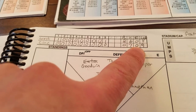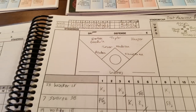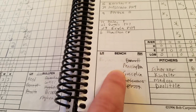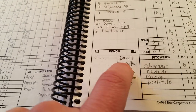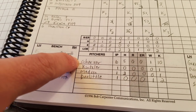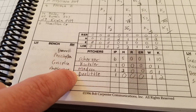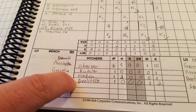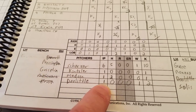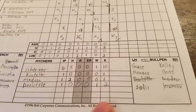Place for the line score. And then also down here, you got a place for the Reds pinch hitters. They didn't have any lefties on the bench. They had all right-handers. I think Pennington's a switch hitter. Everybody else was on this side. Then you had the perfect alignment there for the Nats: Scherzer going 6th, and then the KMD combination, much like the 2015 Royals had, with those 3 relievers, Kinsler, Madsen, and Doolittle, all took an inning and worked things out all right.